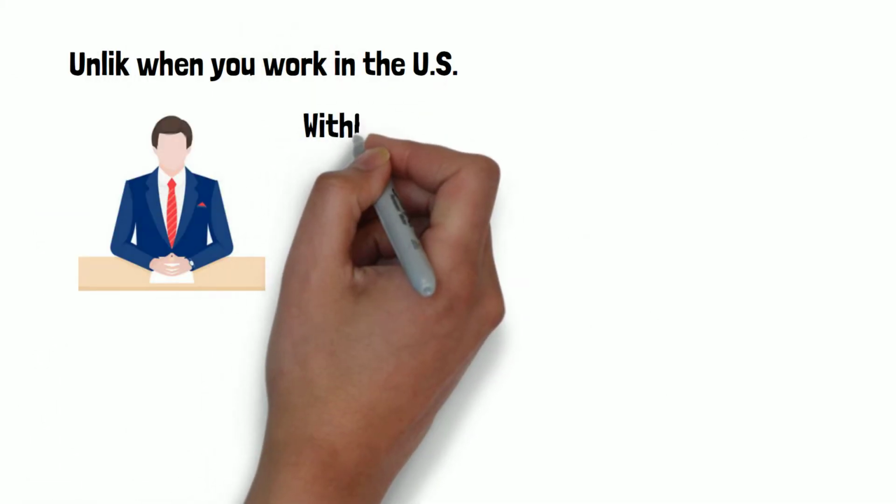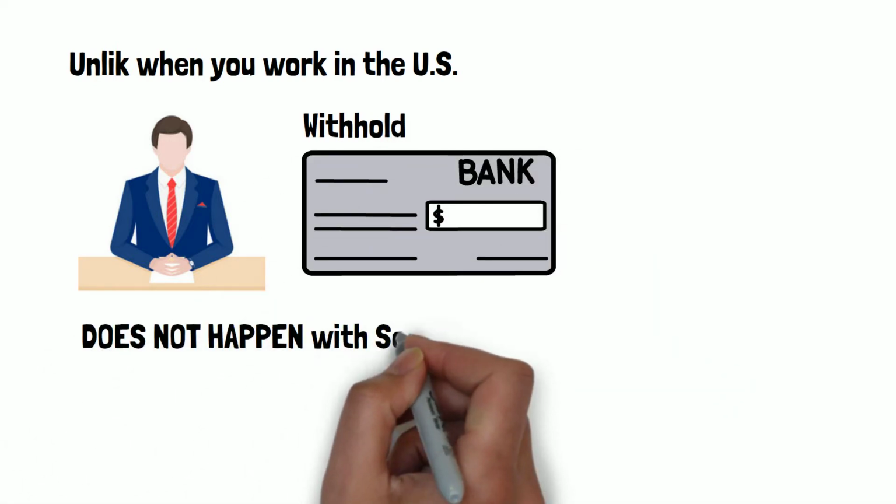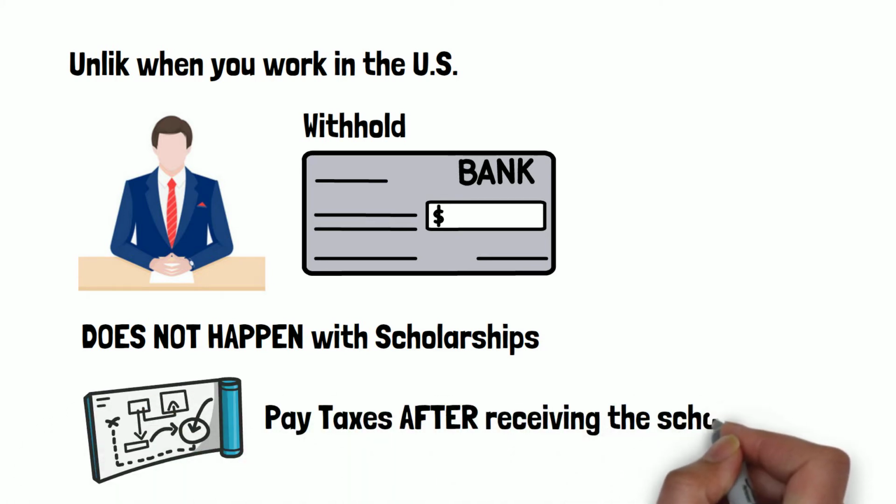Unlike when you work in the US, where your employer will withhold money from your paycheck every month, this doesn't happen when you receive a scholarship. This is why you need to plan to pay taxes after receiving a scholarship.